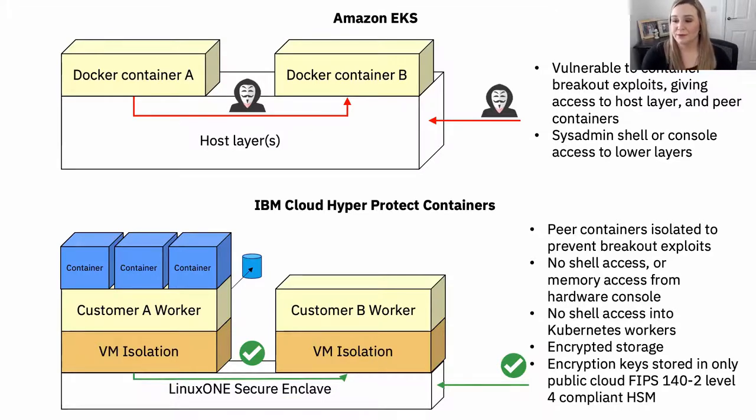You're also going to have encrypted keys stored. So it's just a greater level of security. So when you put your containers in the cloud, you know that you're mitigating as much of the backend risk as you possibly can.